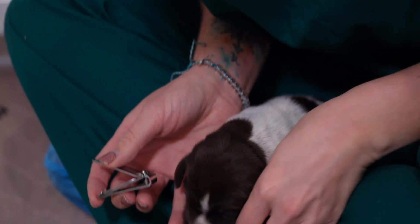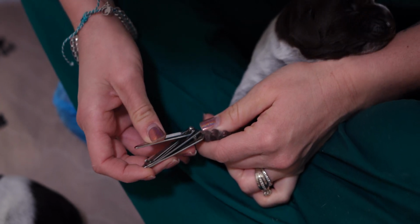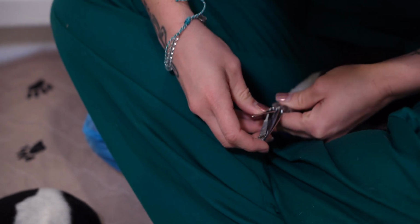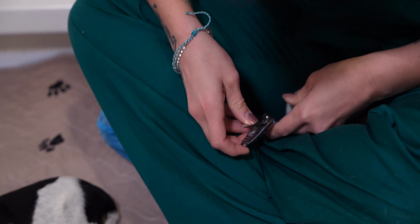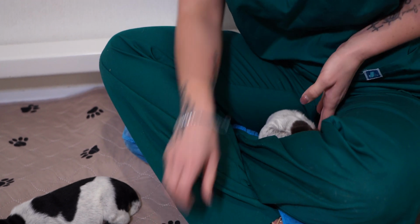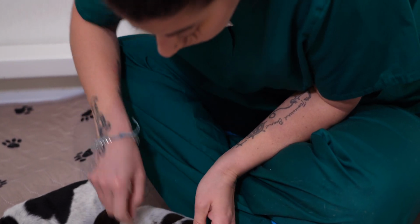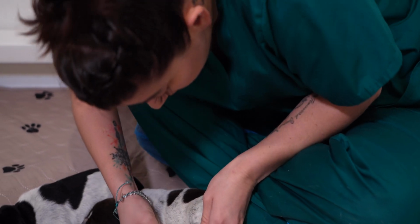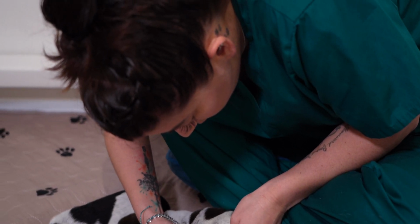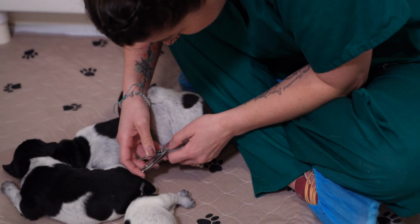So I try and make this process pretty easy on them. Their nails are so little, snuggling in, that it would be easy to take too much. So you definitely don't want to do that. I'm going to get her back nails. Come back, come back. She says, give me my leg back.